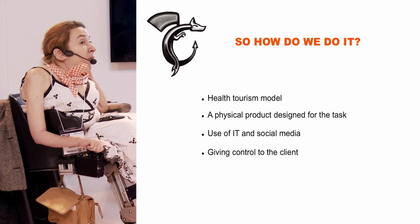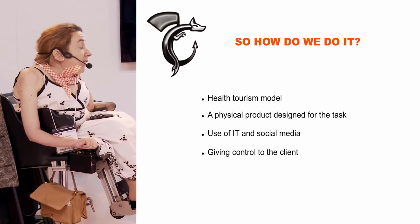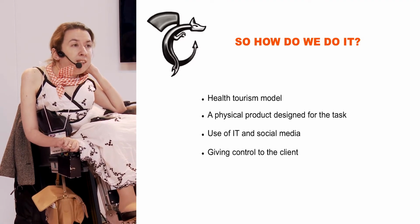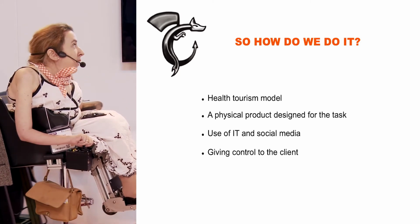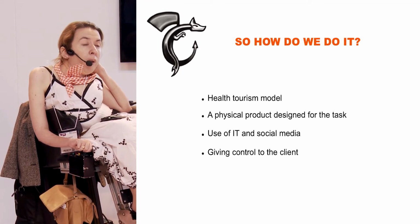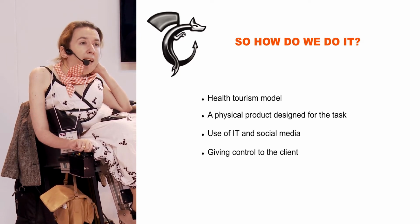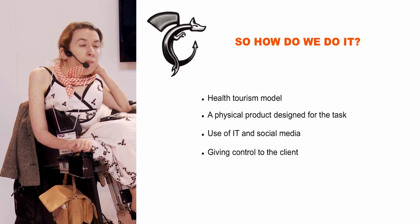All right, so how do we achieve it? I've told you it's really, really difficult. But between 5 and 10% of our clients are from overseas. So we're obviously doing something. Well, what we do is we use a health tourism model. We do not sell outside the UK. What we do is we allow people to come to the UK to buy what we can provide for them. And we provide a service in the UK which is tailored to wherever you are in the world.